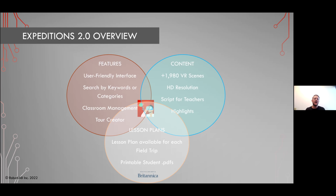Classroom management is another essential feature when you run a VR class in front of 20 or 30 students. You want to know quickly who's connected or not. I will show that in a second, but this is a way for you to quickly understand who's connected or not and then troubleshoot the students' goggles.